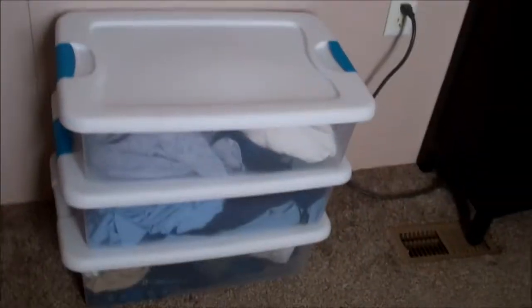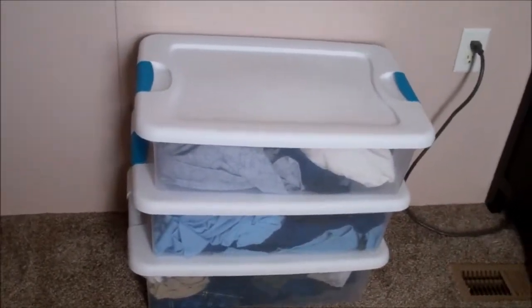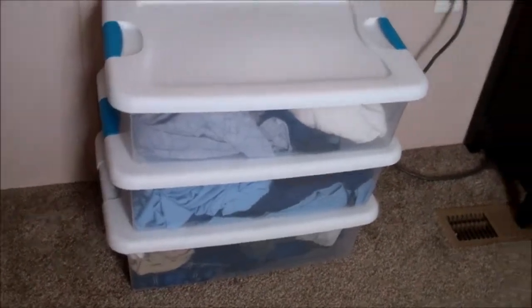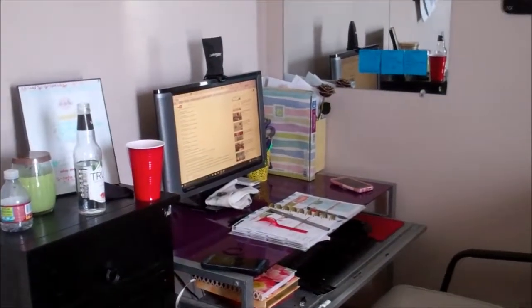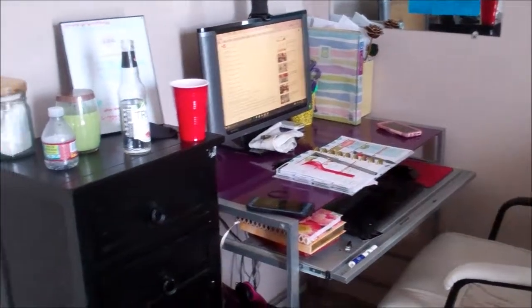So Sean just got really fast. And these are all his like under the bed boxes. So he just put his laundry all up in those and just stacked them rather than actually putting them up, because at the last minute you gotta do what you gotta do. And okay, granted, this is kind of a working desk right now that has my notebook, my planner, because I was doing some planning, my husband's phone because he left it.